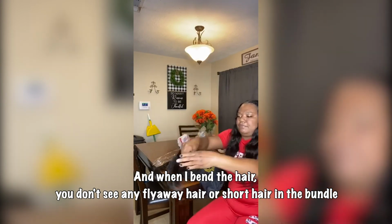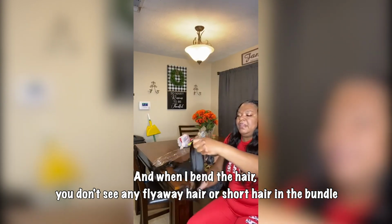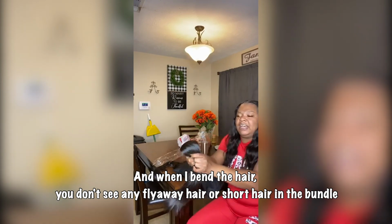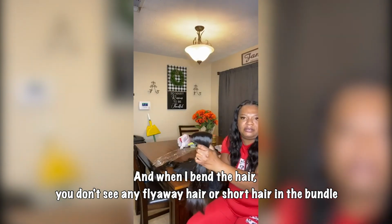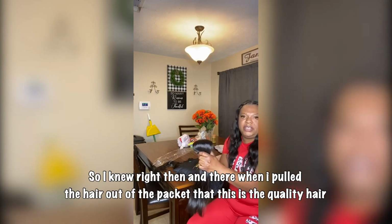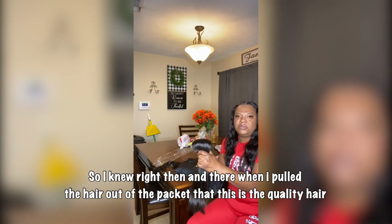And when I bend the hair, you don't see all those flyaway hairs and short hair in the bundles. So I knew right then and there when I pulled the hair out of the package that this was quality hair.